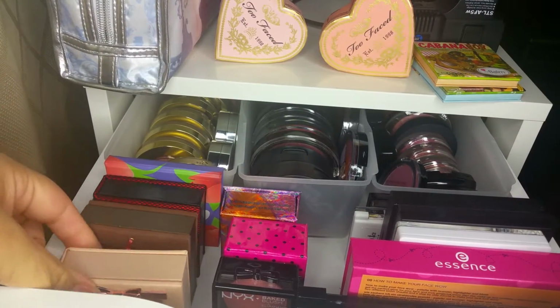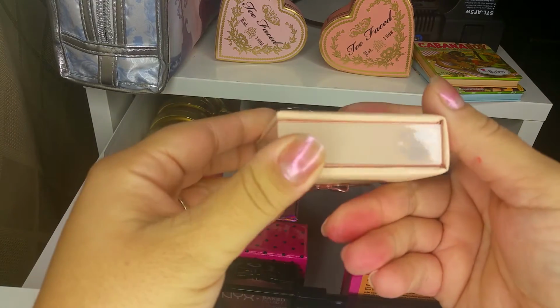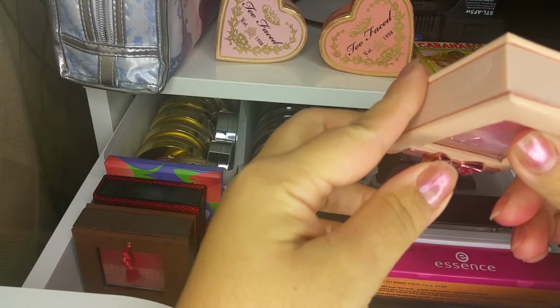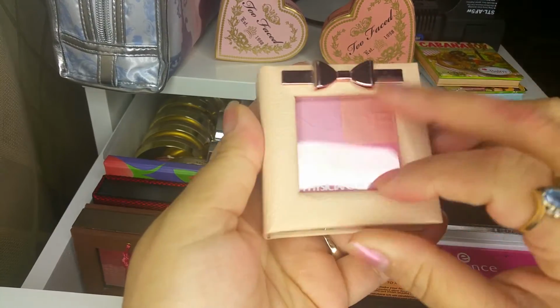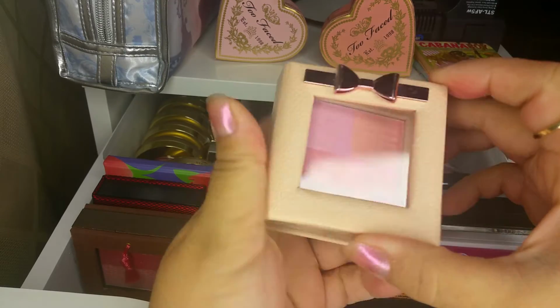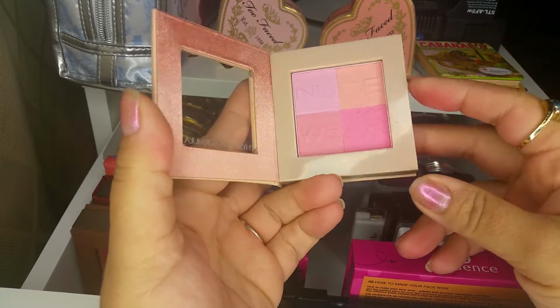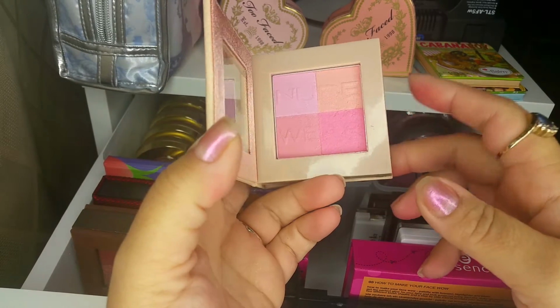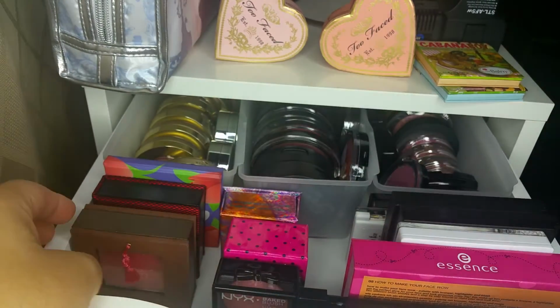Then moving along, I have my Physicians Formula, and this one's actually the Nude Wear. This is actually beautiful, but I'm going to go ahead and pass this on because I have another one that's just like this one, so we're going to pass this one on.